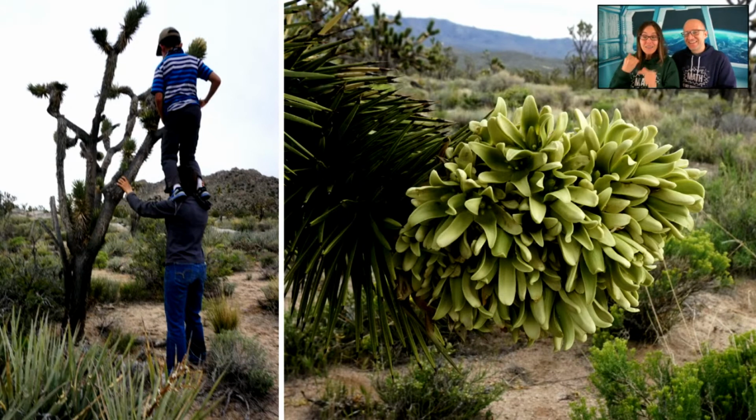And I have eaten them before. They taste a little bit like peas, like fresh garden peas, only more bitter. So peas crossed with cucumber, crossed with yuck. That's what this tastes like.